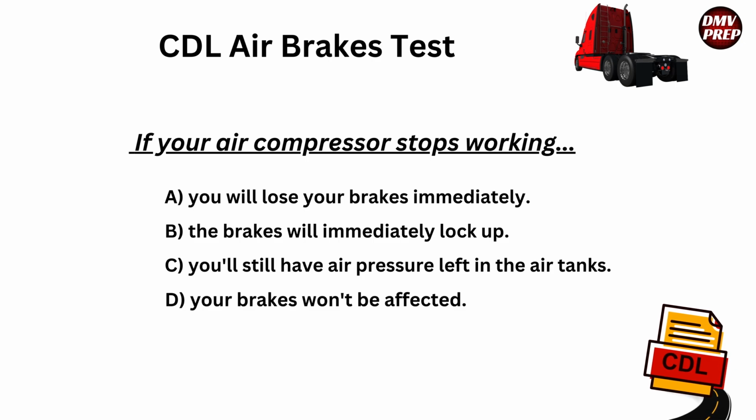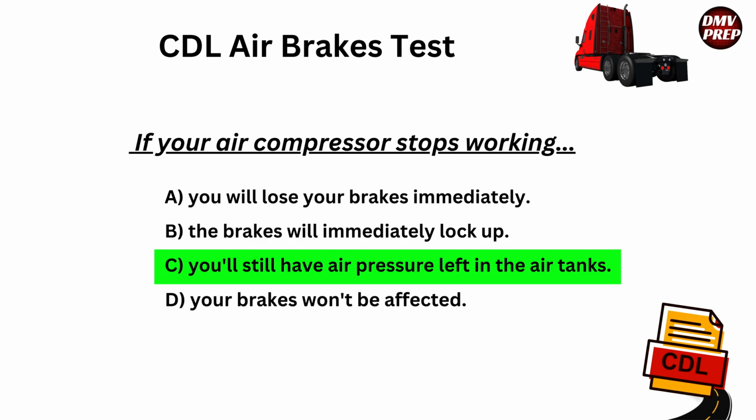If your air compressor stops working: A. You will lose your brakes immediately. B. The brakes will immediately lock up. C. You'll still have air pressure left in the air tanks. D. Your brakes won't be affected. The correct answer is C. You'll still have air pressure left in the air tanks.